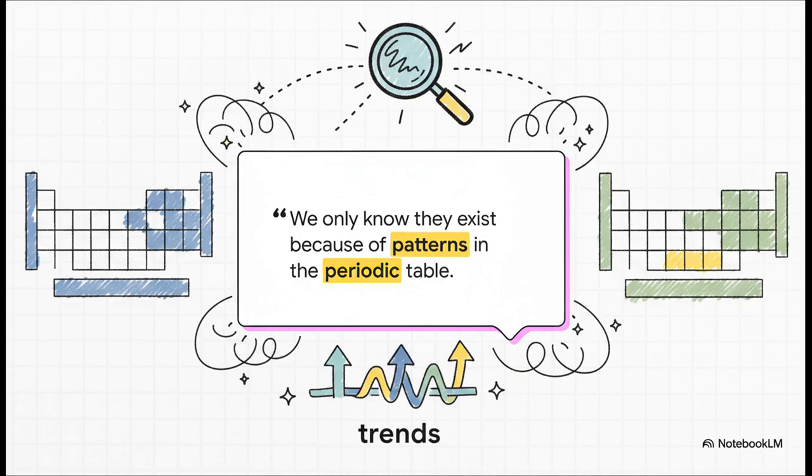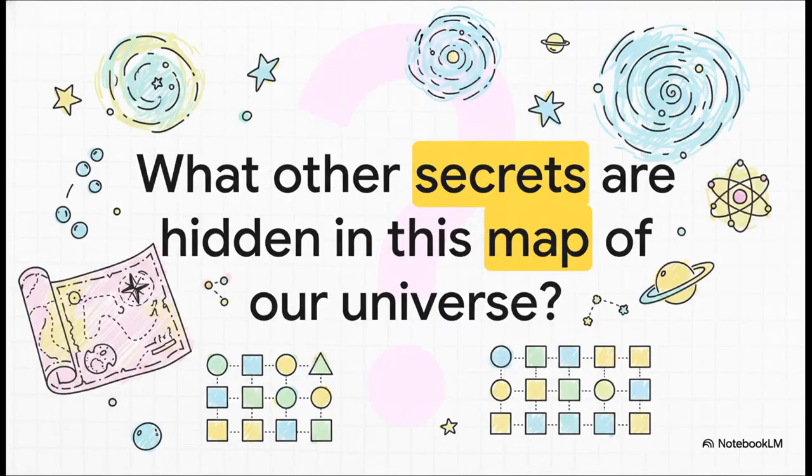Those empty spaces you sometimes see on the table, they aren't just gaps. They're invitations. They're predictions of a discovery that's just waiting to be made, all thanks to the power of these trends. And that brings us right back to our map. We've decoded one tiny little corner of it today, but it really makes you wonder, doesn't it? In these simple rows and columns that describe everything, from the air we breathe to the most distant stars, what other incredible secrets are still just waiting to be discovered?